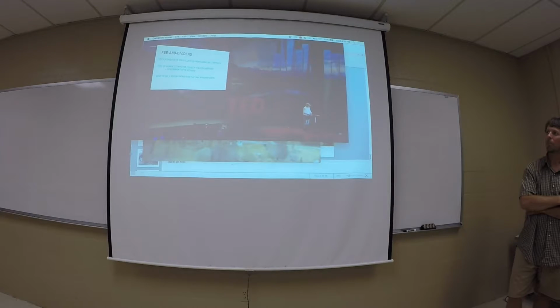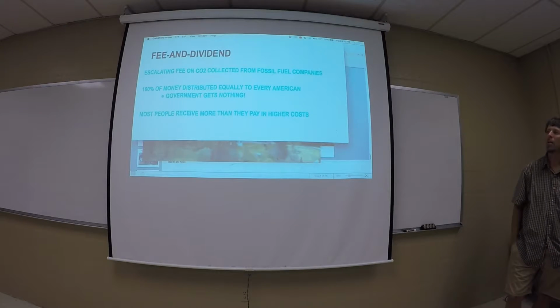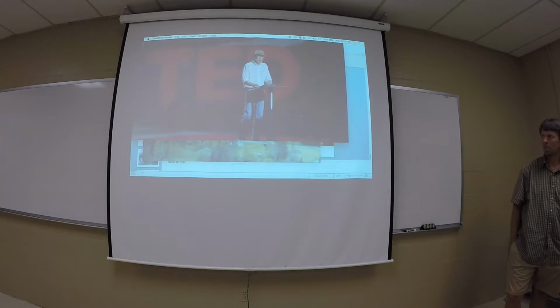Now, the tragedy about climate change is that we can solve it with a simple, honest approach of a gradually rising carbon fee collected from fossil fuel companies and distributed 100% electronically every month to all legal residents on a per capita basis, with the government not keeping one dime. Most people would get more in the monthly dividend than they pay in increased prices. This fee and dividend would stimulate the economy and innovations, creating millions of jobs. It is the principal requirement for moving us rapidly to a clean energy future.